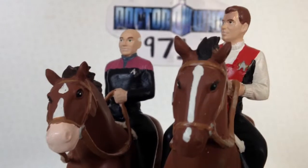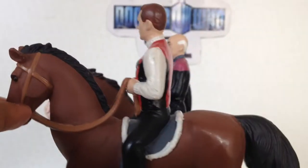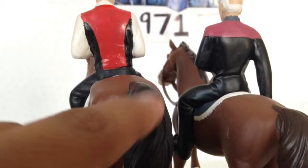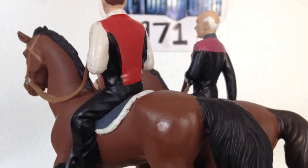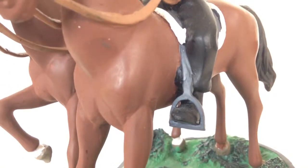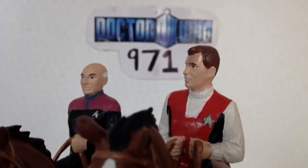Here we have Kirk's horse, or steed, or whatever. This is a black tail, and from the look of it, it's the exact, no, it's a different sculpt. This one looks nicer though, because it just comes out better. Here we have Kirk's legs in the armrest things. He has a different colour leash and the costume, which looks very cool.